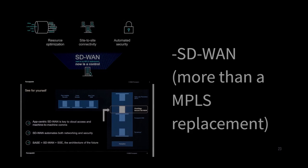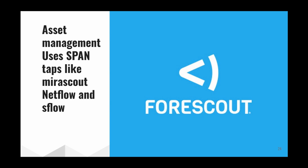Lastly, we have Forescout. They do asset management. They use SPAN, which are basically taps like Mirror Scout, if you remember earlier in the video. And this consists of NetFlow and sFlow. And this is all that my notes have.